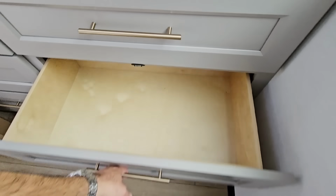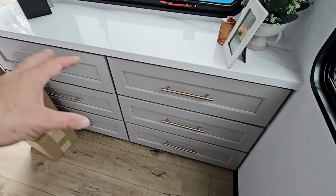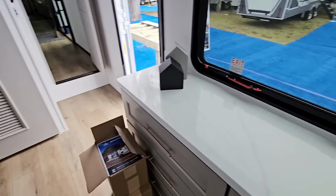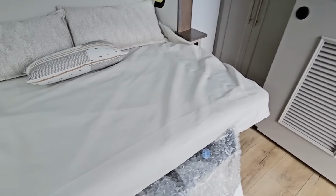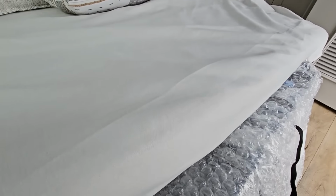Not soft closing, but very, very smooth operationally. Magnetic holds and a lot of room. And it looks really, really nice. Very nice and high end. The bed does tilt up, I believe. It might not, but pretty sure there's going to be some tilt.